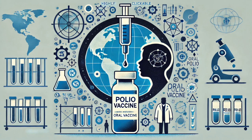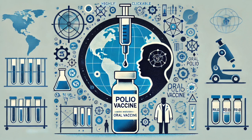The 1990s also saw the emergence of a new challenge. Which was? Vaccine-derived polioviruses, or VDPVs. I've heard about this. It's a bit of a paradox. The vaccine itself, in rare cases, could lead to new outbreaks. It's a complex issue, but essentially the weakened virus in the OPV could, in very rare cases, revert to a form capable of causing outbreaks, particularly in areas with low vaccination rates. So a new hurdle to overcome.